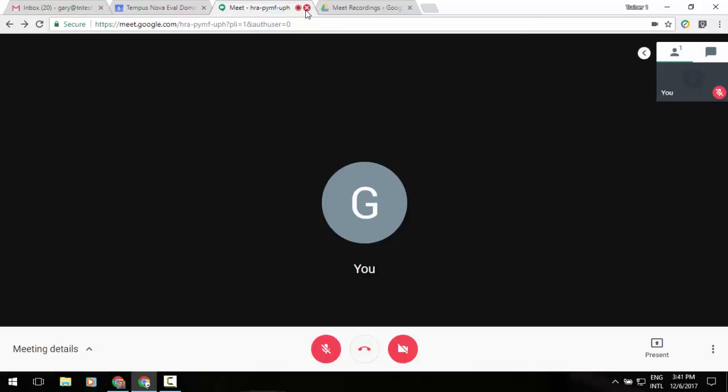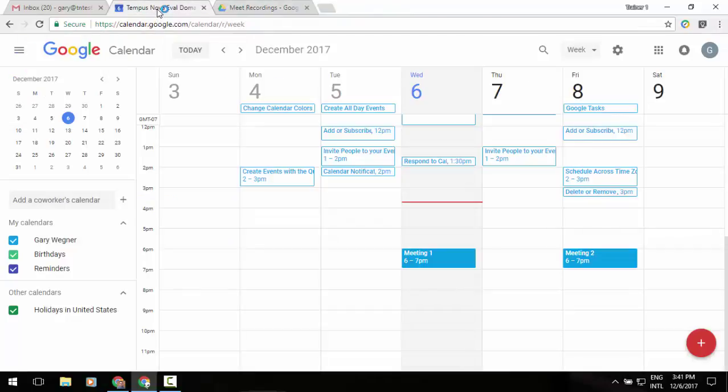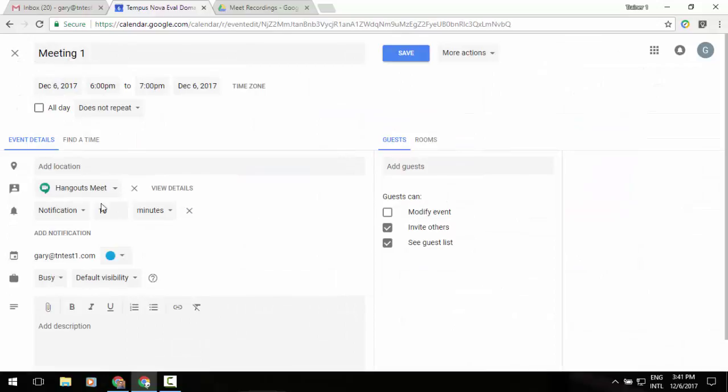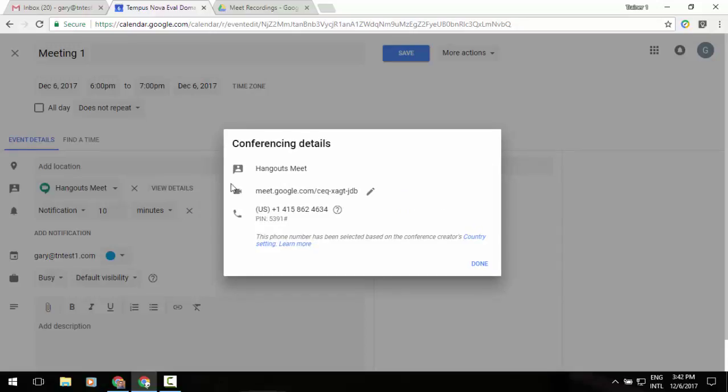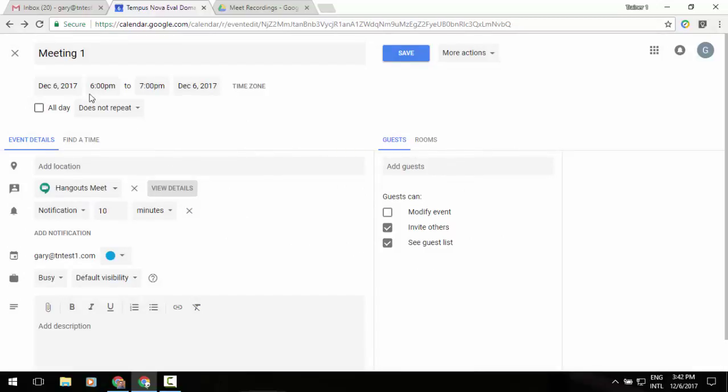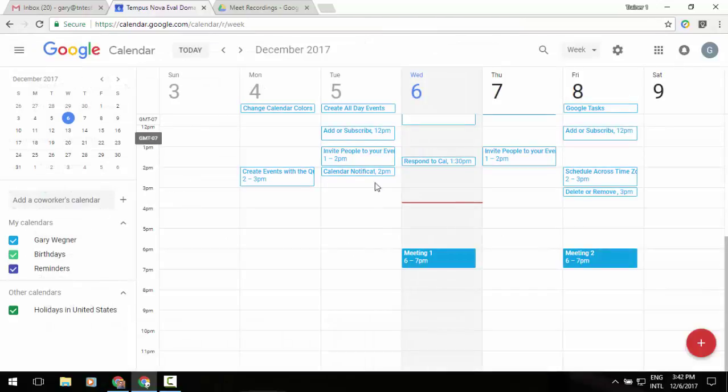So I'm going to leave this meet and we're going to get into our Google Calendar. And you'll see that I have two meetings here, meeting 1 and meeting 2. So let's say, for example, I want to copy the information from one Hangout meeting to another Hangout meet. So let's go into meeting 1. We're going to go into the details, and you'll now see where it says Hangouts Meet I have view details, and if I click on that, it will give me this meeting code that I can use. I'm going to go ahead and click on edit, and I'm going to copy that code. We'll cancel, and we'll go ahead and exit out of this meeting, and we're going to go to meeting 2 now.